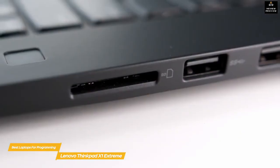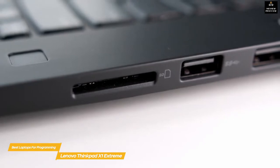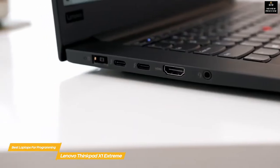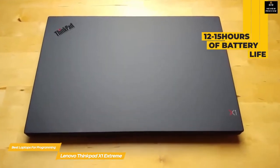To connect up any peripherals you need while you're coding, the X1 Extreme offers 2 USB 3.2 Type-A ports, 2 Thunderbolt 3 ports, an HDMI port, an audio jack, and an SD card slot. For battery life, you can expect between 12 and 15 hours on a full charge.